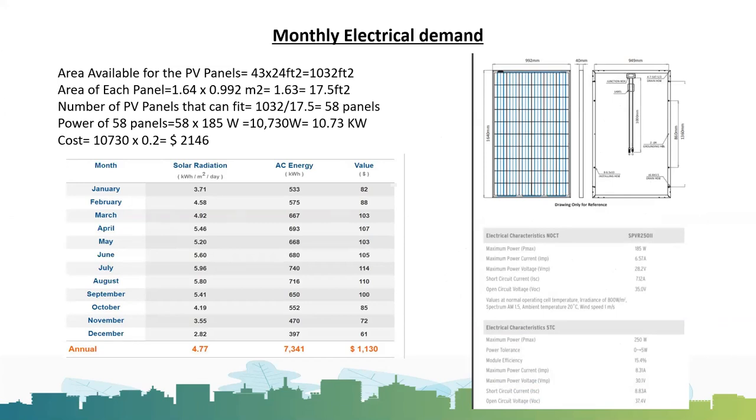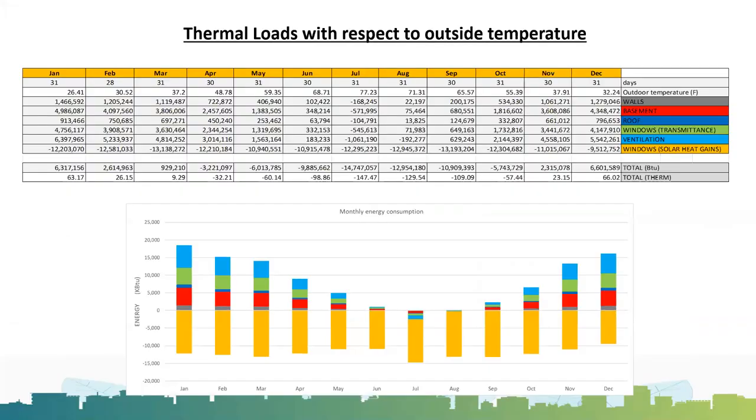So the area available was 1,032 square feet. The number of PV panels that could fit there is 58 panels. That makes the DC system size 10.73 kilowatts, and the cost for it is about $2,146. Here's the thermal load with respect to the outer temperature.